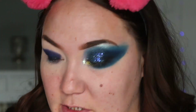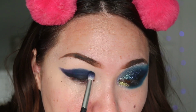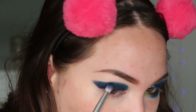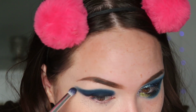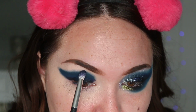Okay, so then you're gonna be left with something like this. Then I'm gonna dip into that 1999 shade and just go over what I just did. So right now I'm really just packing on that color, trying to get the pigment down. And then I will pull this color out as well. Once the pigment is where I want it to be, I'm just gonna take whatever's left over on my brush and go around the edges at the very top and start to buff that color out.